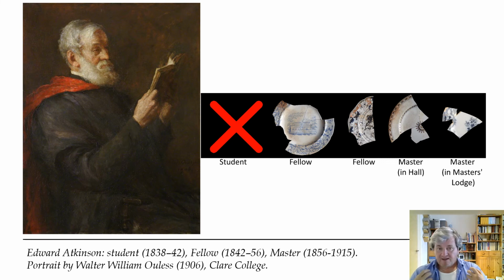So you could compare this, say, to one of the students at the time when the material was deposited, and basically they would have a very short-term view. They would dine in hall for 8 weeks a term, 24 weeks a year for 3 years, and they basically only know about the one ceramic set that students use. So there are very different levels of knowledge going on.